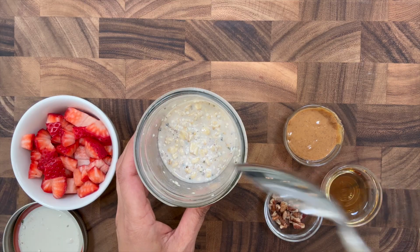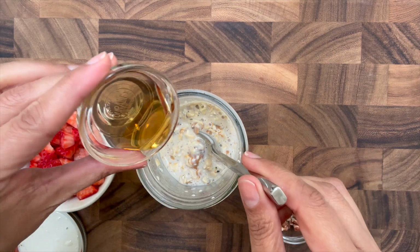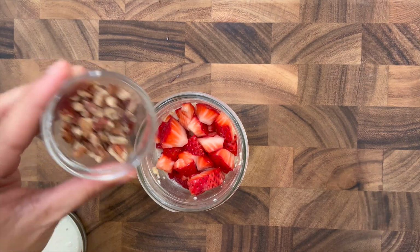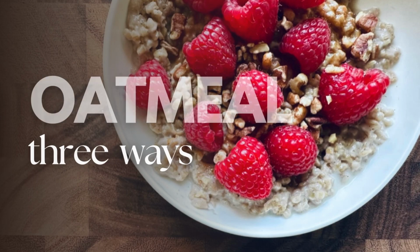Once the oats have had time to soak overnight, you can add in your toppings of choice. Today, I'm using about a tablespoon of creamy peanut butter, a teaspoon of optional maple syrup, some more of those beautiful strawberries from the market, and some toasted pecans for a little added crunch. If you want to see more recipes for oatmeal, including steel-cut oats and stovetop oats, check out my video on oats prepared 3 different ways.